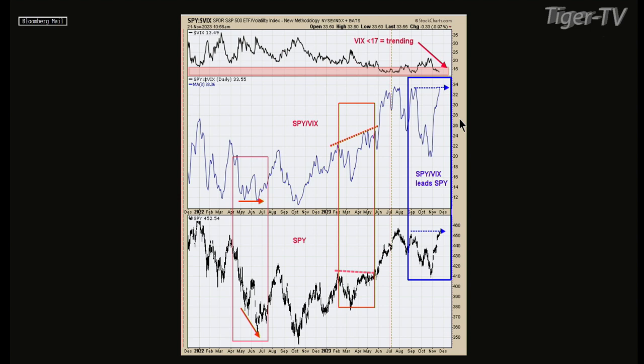Right now, the S&Ps are kind of testing about the September highs here, and the VIX is also testing the September highs. And if you look at the top window, the VIX is actually making a lower low. Usually the VIX starts going up for several days before the actual top happens in the S&Ps. And so far, none of that's happening here.